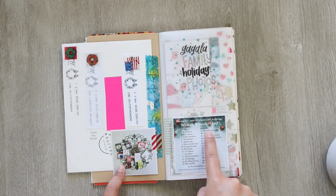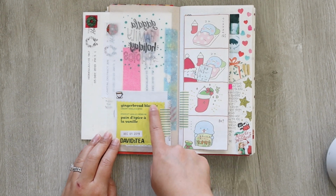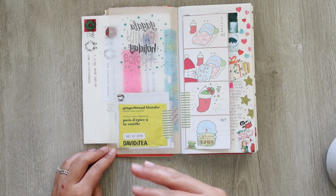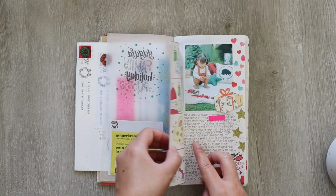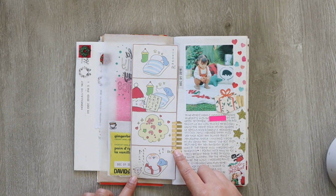This is a Hobonichi challenge from last year. I got the David's Tea Advent Calendar last year. I didn't get it this year though. I found myself enjoying only half of the tea included. Another Japanese cutout. This gold washi always gives me problems. It always gets stuck. It's from, I think, Sugar Paper.